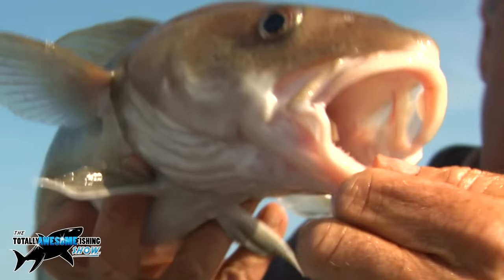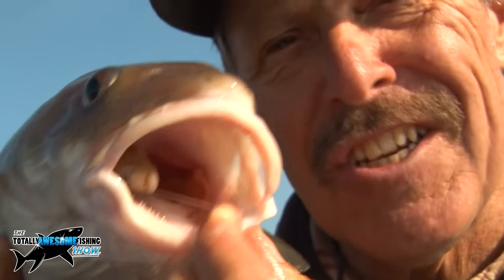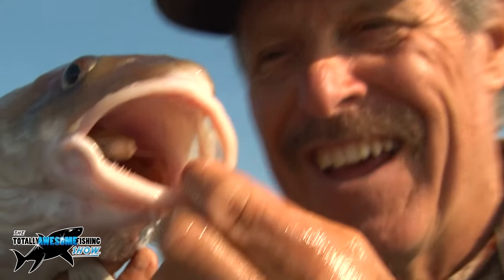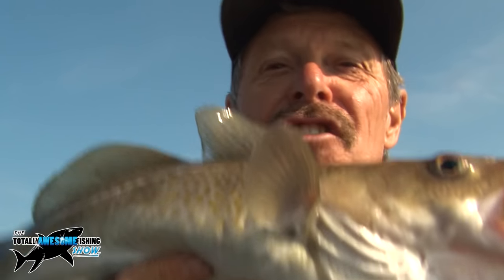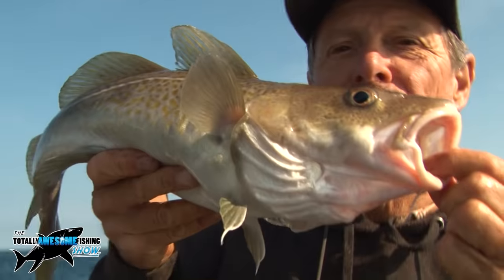Folks, just look how far that lure is down this cod's mouth. It's like a 6-inch sidewind and I can't even see it. Wow, how are you going to get it out? I'm not bothered. It's this one. It's probably on the way to the frying pan. Beauty.